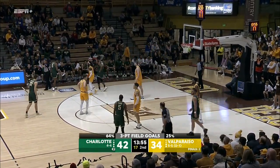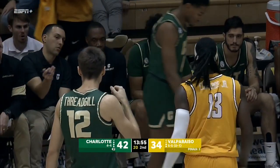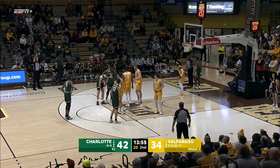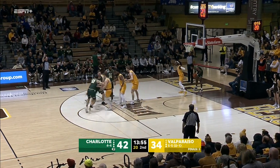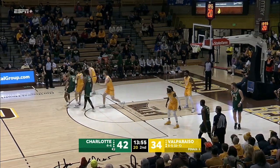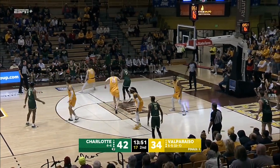Garcia and a reach-in foul on Cricky. What a frustrating day for Ben Cricky. Not only just one field goal, but he's struggled on the defensive end, and he doesn't have a rebound today either. It's just been hard for him to get involved. Absolutely. But still, 14 minutes to go, and he can turn it on at any time.